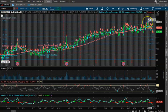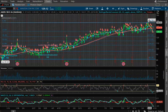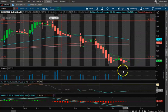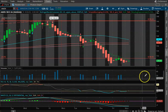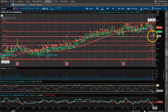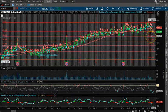And then 146.22 is currently our high. And we actually broke below that support level of 130.93. So unless we can pop our head back above about 131, we could see 121.47, which is your first level of support.